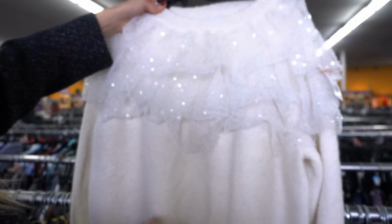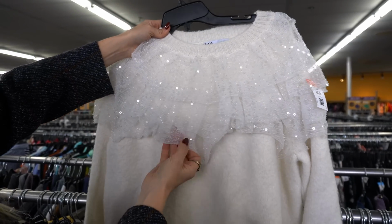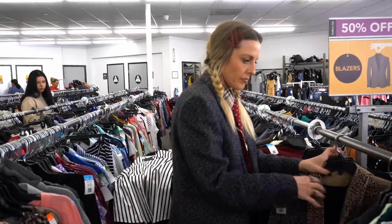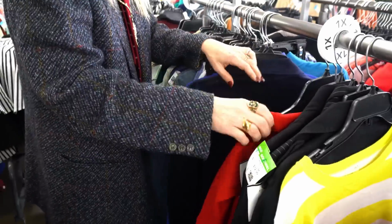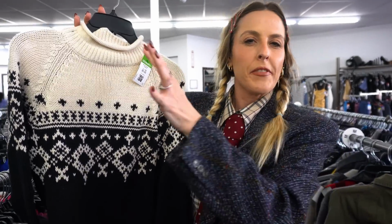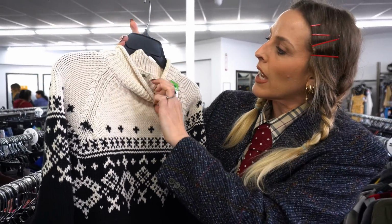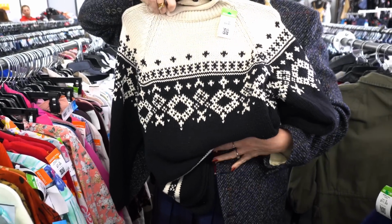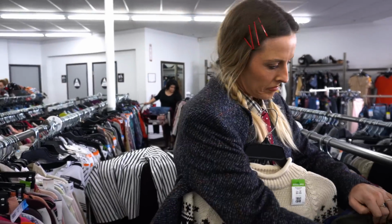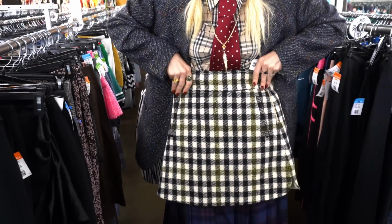Here's another new piece with Zara. Definitely could be something for a Simone Rocha inspired look. This reminds me of a very Fair Isle style of sweater. Again, another little Eddie Bauer piece, but this could be a good option to mix in. Layer over.